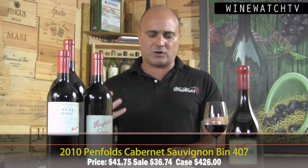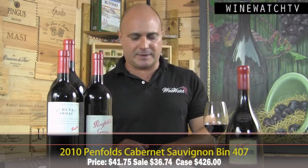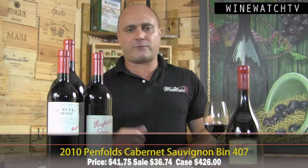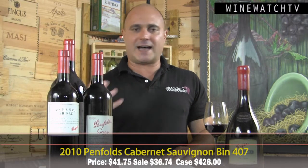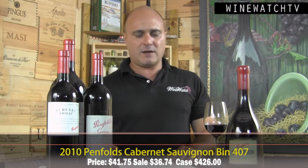Really big and chewy, that dark currant berry fruit showing, and a firm hand of acidity, some dry tannins coming in at the end, but this wine has got enough fruit to match, and a lot of those exotic spice notes showing through on the finish. Excellent juice, the 2010 407.